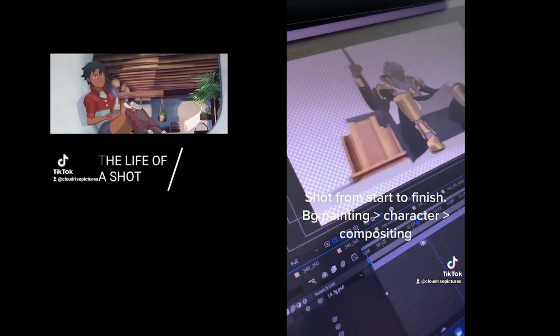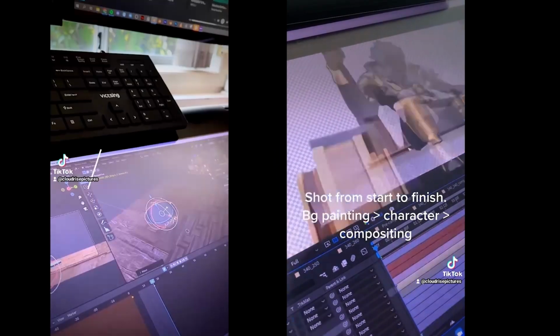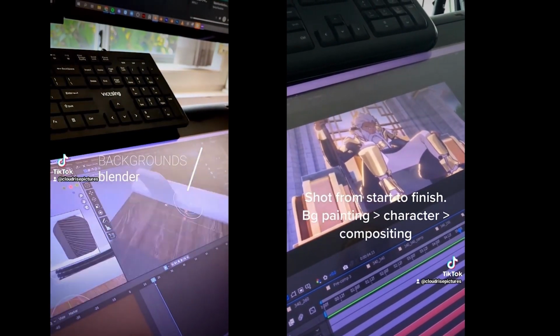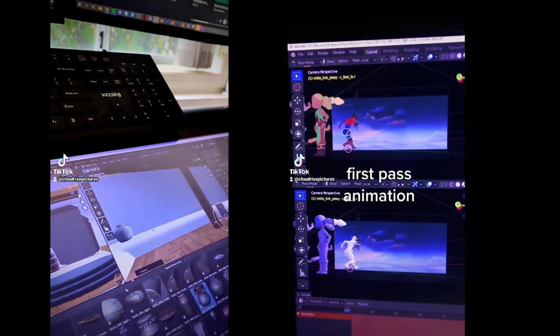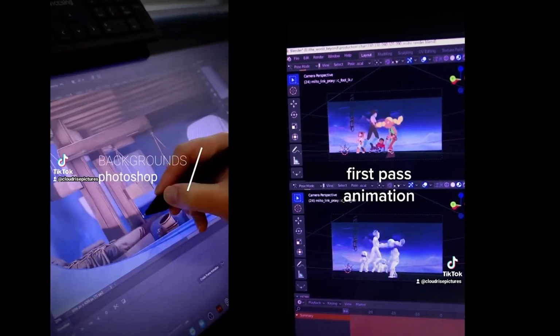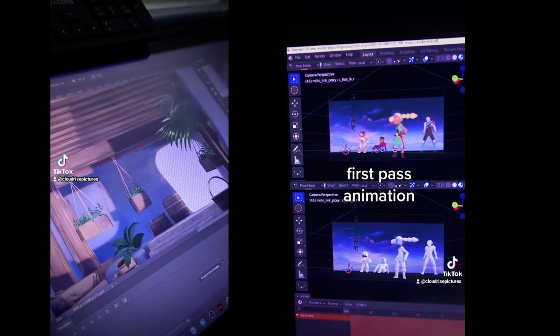I would pretty much have a regimented, strict schedule for myself, specifically when it comes to getting the amount of shots done per day. Really trying to find a good schedule of the amount of work being done daily. If I don't meet that deadline of getting this many shots done, I would just stay up all night and finish working on those shots.